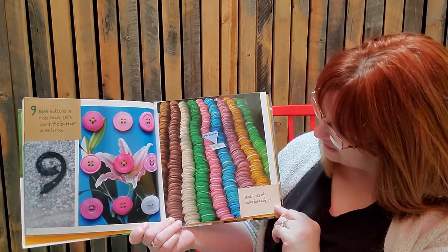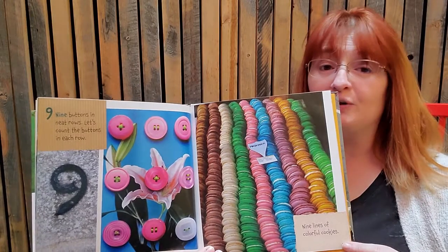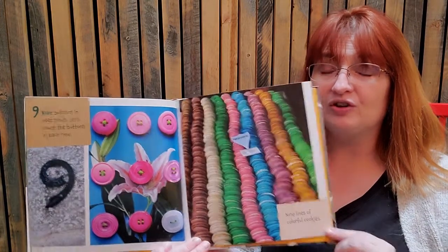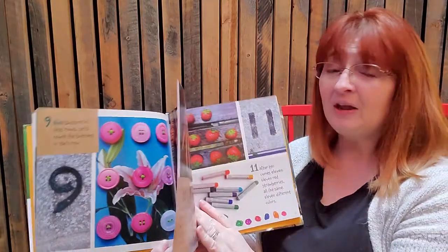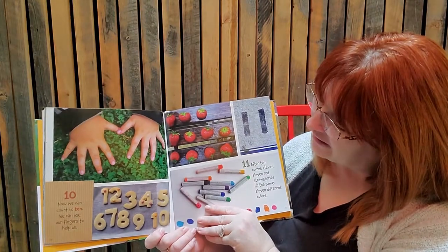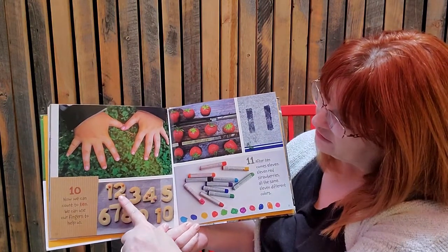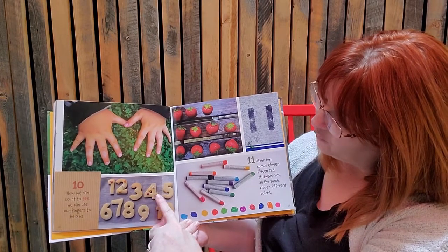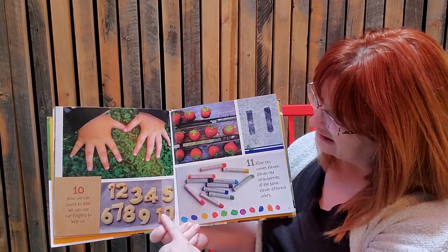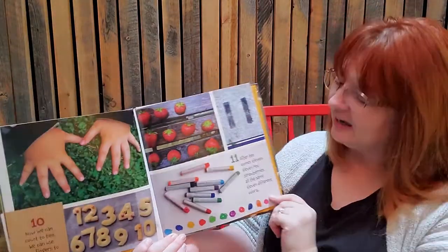Look at these cookies. Nine lines of colorful cookies. Now, there are more than nine in the lines, but there are nine rows of cookies. Aren't those gorgeous cookies? What comes after nine? Ten. Now we can count to ten. You can use your fingers to help. One, two, three, four, five, six, seven, eight, nine, ten. What comes after ten? 11.